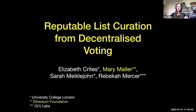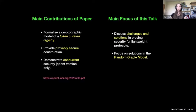So today I'm going to be presenting a recent paper of ours. This was joint work with Liz Kreitz, Sarah Meiklejohn and Rebecca Mercer. And in this paper, our aim was to formalize a cryptographic model of token curated registries. And I will explain what those are. I don't expect you to know what those are in advance, in a sec.